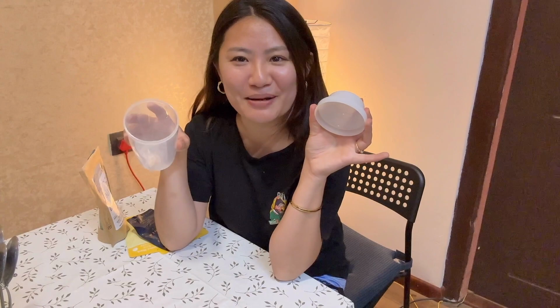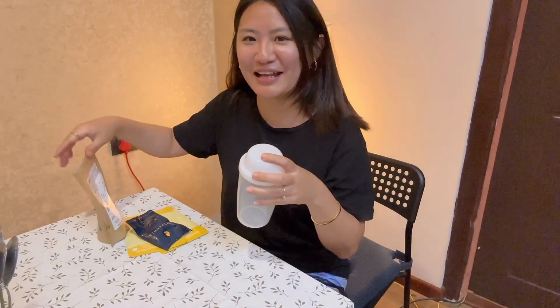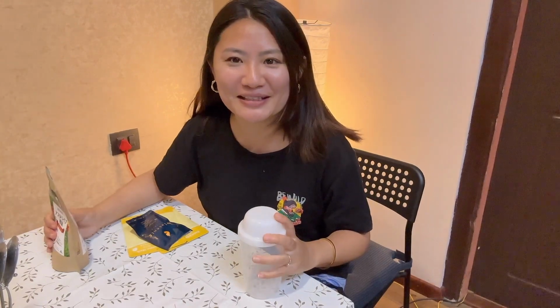And the next thing is, how kind of them, they even sent me this cute tumbler, and I actually made my matcha latte here and it tastes so delicious.